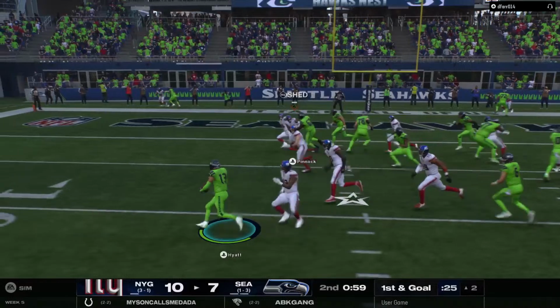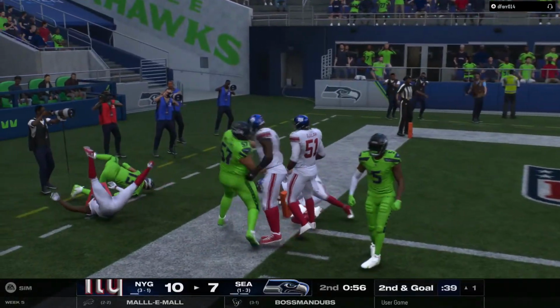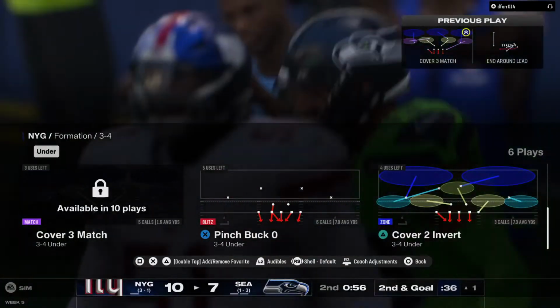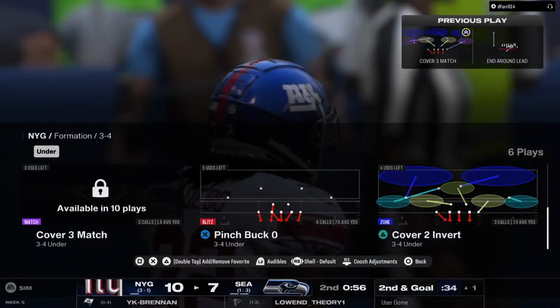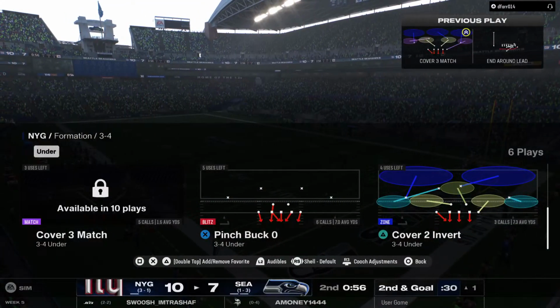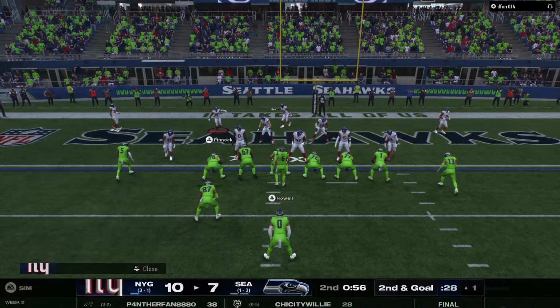Oh, how about this call down near the goal line? Only a yard that time, 2nd and goal. You got to be ready for anything when you play defense against this head coach. That is not something you'd expect to see here in the red zone, but it winds up getting them a few yards. 2nd and goal from the 1.